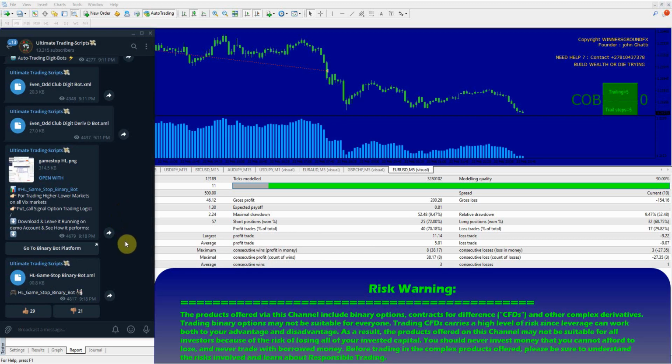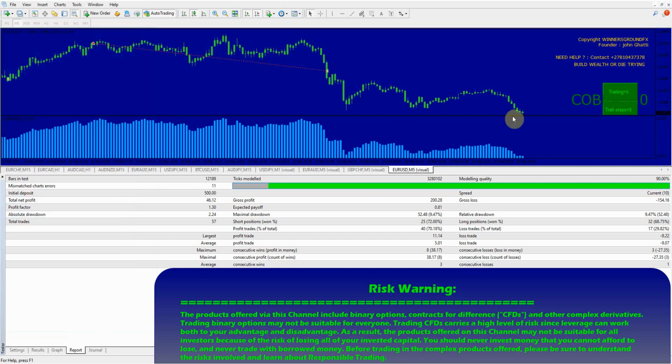Number 1 rule in trading is you should never invest money that you cannot afford to lose, and never trade with borrowed money. Before trading in the complex products offered on this channel, please be sure to understand the risks involved and learn about responsible trading.